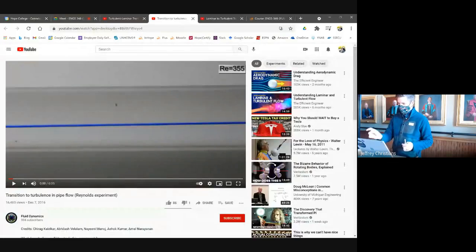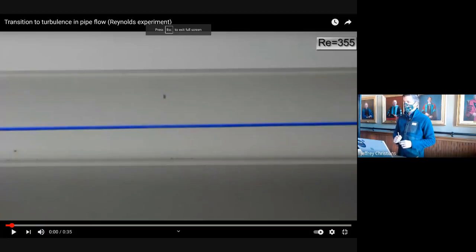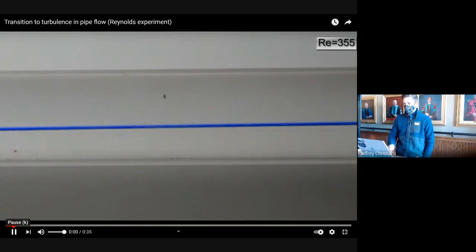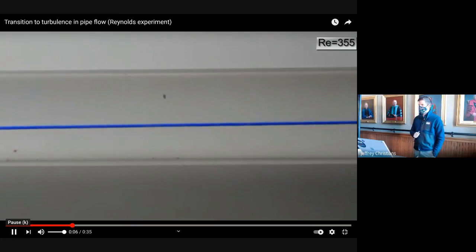Just to look again a little bit at what that looks like in real life. This is going to be an experiment where we're injecting dye into a pipe and slowly increasing the velocity. So we're increasing the flow rate, we're increasing the velocity, and we'll see a little bit what happens to that dye. So this is laminar flow. We see this nice line of dye.